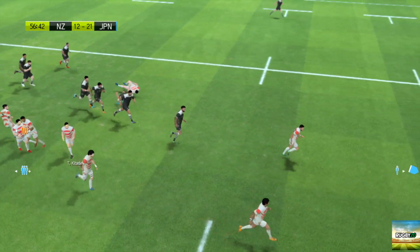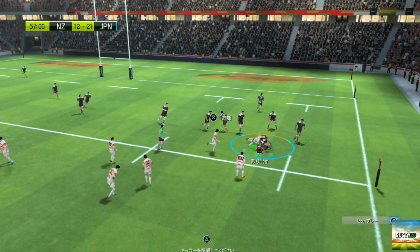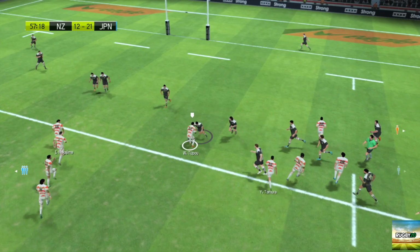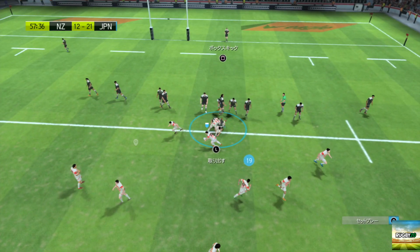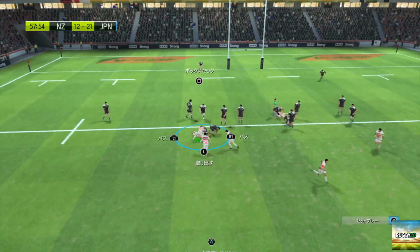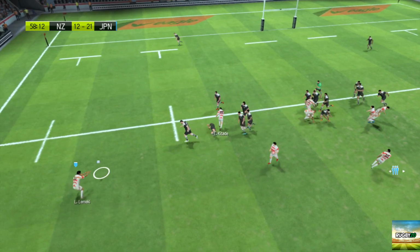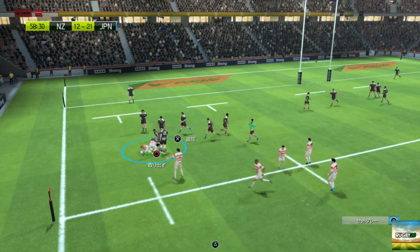Wonderful technique in that offload. There are huge opportunities on the wings. Absolutely critical intervention by the defender. Oh, missed tackle. Driving into the ruck with the shoulder. Tackle made. What a tackle. Might be worth spreading it to the wing. Oh, look at the energy, the dynamism of it all.